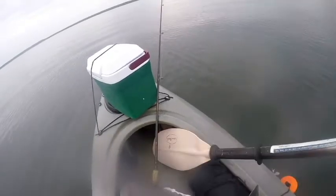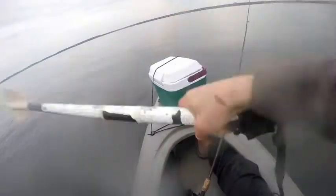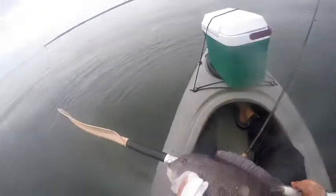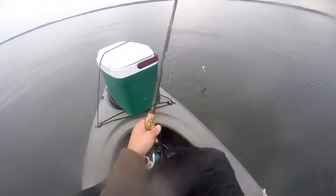Took a long time to finally, I guess, find the right spot. It didn't hit very hard, but once he got to the surface, that's when he started running a little bit. And we're just kind of measuring him. Yeah, he's gonna work. So looks like we got some dinner. Very nice. I am really happy about that.